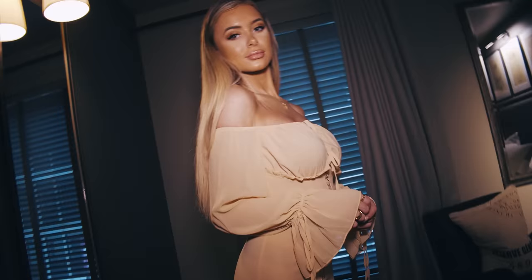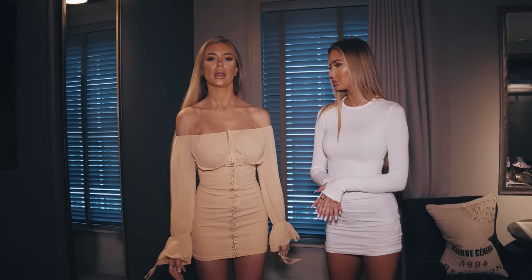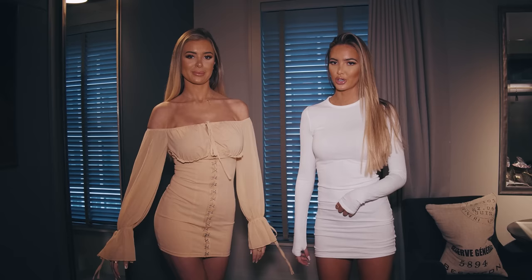This dress is so stunning. And this is in a size 6. I love the colour, it's a really nice nude, and I always feel like when you're blonde or brunette, obviously, but whenever I wear a nude, I like the colour because it matches my hair and my tan. Yeah, so this is neutral, my favourite kind of colour to wear.